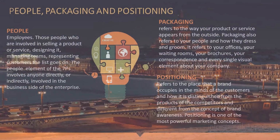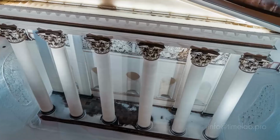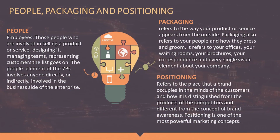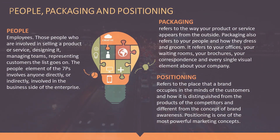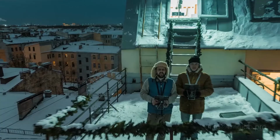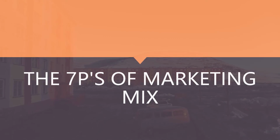Next is the physical evidence or the packaging. It refers to the way your product or services appears from the outside. The physical, ibig sabihin kung ano yung nakikita ng naked eye mo. Packaging also refers to people, how they dress and groom, not just the product but also the people, the employees that are involved in your business. It refers to your offices, your waiting rooms, your brochures, your correspondence, and every single visual element about your company. Your infrastructures, the materials, the equipment, and so on and so forth are factors that may affect the perception of your customers.